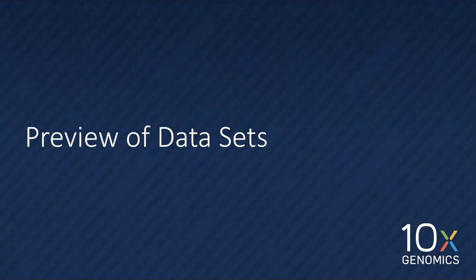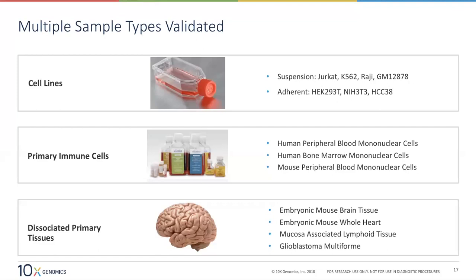So now I'd like to talk to you about a couple of data sets that we generated while developing this product. During this process, we validated many samples internally. We used cell lines, both suspension and adherent, derived from both human and mice. We worked with primary immune cells, particularly peripheral blood mononuclear cells or bone marrow mononuclear cells, again derived from humans or mice, and also dissociated primary tissues, particularly embryonic mouse brain tissue, embryonic mouse whole heart tissue, mucosa-associated lymphoid tissue, which is a form of extranodal B-cell lymphoma, and glioblastoma multiforme.